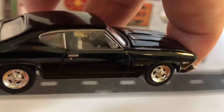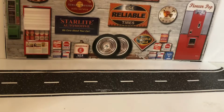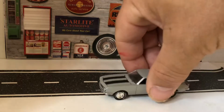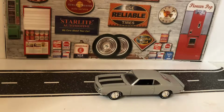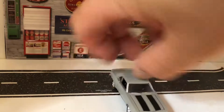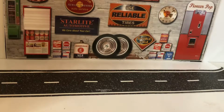I mean, paint job is just spectacular. The rims, they're just spot on. I really did like this casting a lot. It came out very well. And speaking of which, here I got the other Bad Boys car, the Camaro in gray. Or I guess it's primer. Maybe they were going after that. But I mean, the detail on these. Greenlight did really well with a lot of their Hollywood series. Their attention to detail was something else.